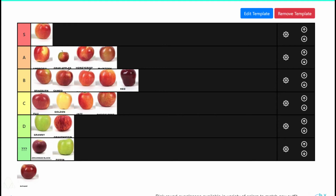Maybe not to eat fresh. Not everyone likes to eat them fresh. They tend to brown quickly once you bite into it, but it's fine. It's a very fine apple, so it belongs in B tier.